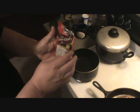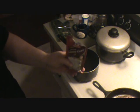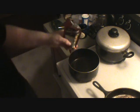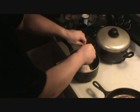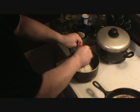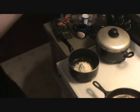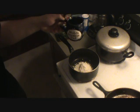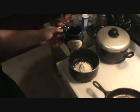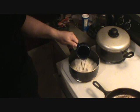This package, what is it? Almost 3 ounces, the package only costs like 60 cents. Now, it might sound like it's cheating, but I don't think it is. 60 cents, just pour the whole thing in your pot. It calls for 2 cups of water, and that's it. I got my 2 cups of water right here in my world's greatest dad mug, coffee mug, and just add it a little at a time.